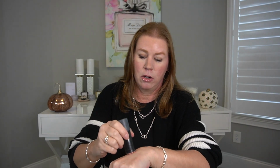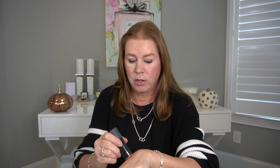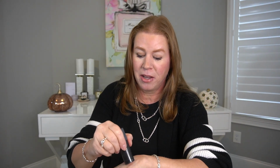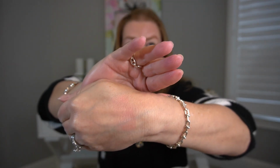It is the color Orgasm, and it is not too much. You can barely see it there. See what I mean? It's not too much. And I'm putting a lot on, trying to show you the color. It's very light. It's a very shimmery coral pink. Really, really pretty color. So I like that one a lot.